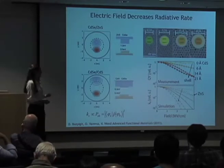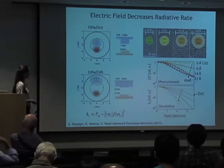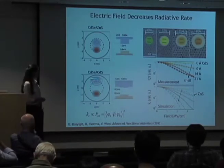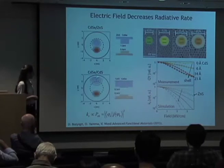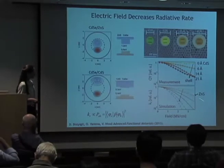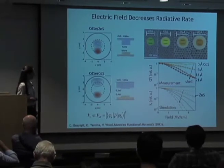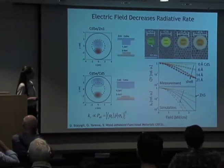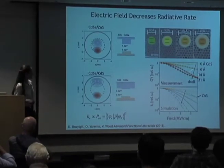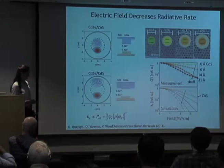extend into your shell. However, if you choose one of these delocalized quantum dot configurations, by applying an electric field, you completely delocalize your electron wave function into the shell. So this substantially reduces your electron and hole overlap, which has this dramatic impact on your radiative rate. Here you can see the simulation results. The colored lines indicate increasing cadmium sulfide shell thickness. And we did this now experimentally. We synthesized quantum dots with varying thickness cadmium sulfide shells, and we see this dramatic decrease in the quantum yield as we see in our simulations.